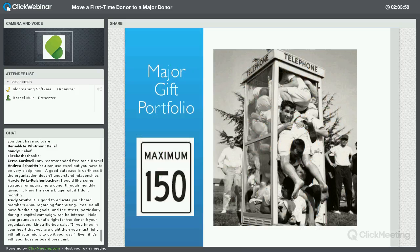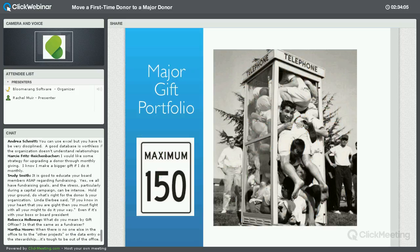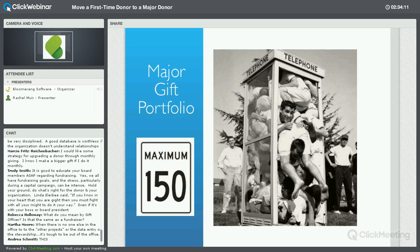The other portfolio metric that I would want to share, and I've got some more coming up, is that it is not humanly possible for a full-time major gift officer to manage more than 150 donors in their portfolio. Now that's someone who's doing this full-time. This means they're a full-time major gift officer. They're not also the volunteer director, and they're not also the grant writer, or they're not also the executive director. So if you have less than 40 hours a week, you can't manage 150 donors.